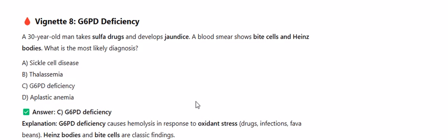Explanation: G6PD deficiency causes hemolysis in response to oxidant stress: drugs, infections, fava beans. Heinz bodies and bite cells are classic findings.